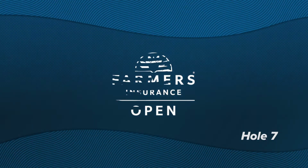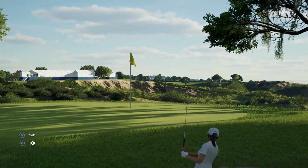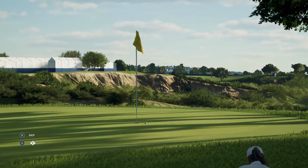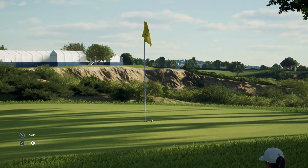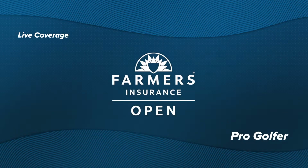How bad is this lie in the sand, Henny? She'll probably be better off if she just throws this out. I mean, this is really just not nice at all. Oh, what a wonderful bunker shot. Let's return to live play now.